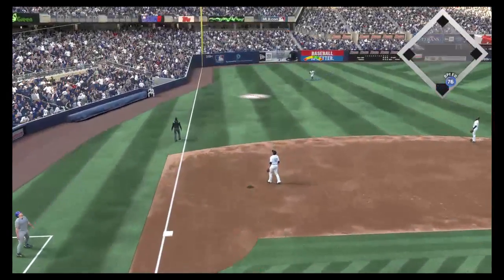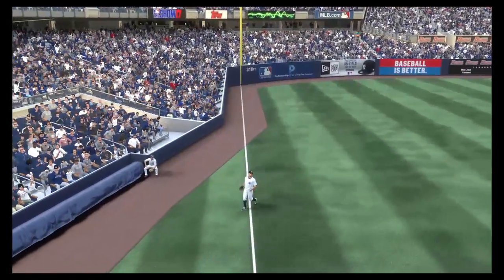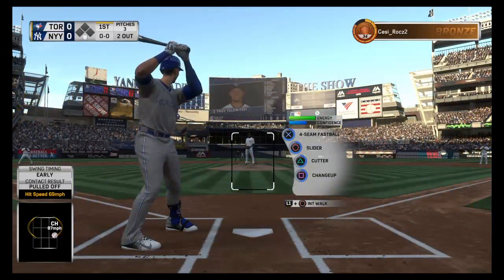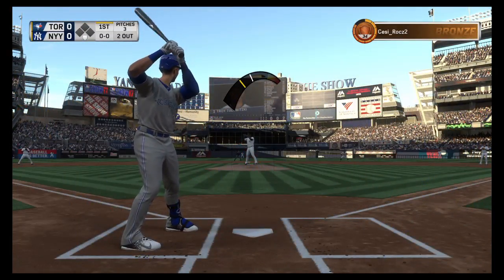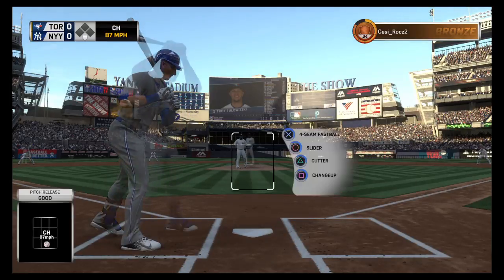Swinging, a fly ball right down the line in left. Here comes Gardner. And he tracks it down. A nice running play to record the second out. Batting third, stepping up to the plate, Troy Tulowitzki. First chance for him here in the top of the first with nobody on.